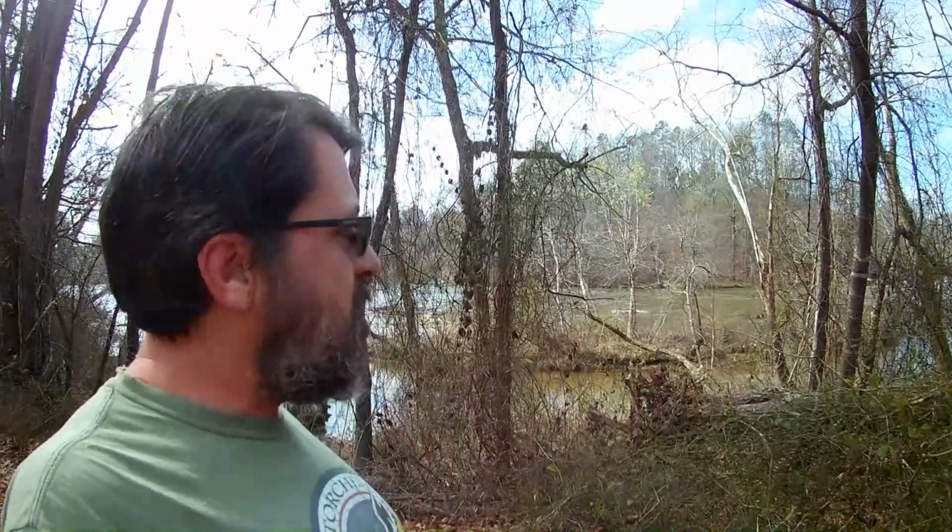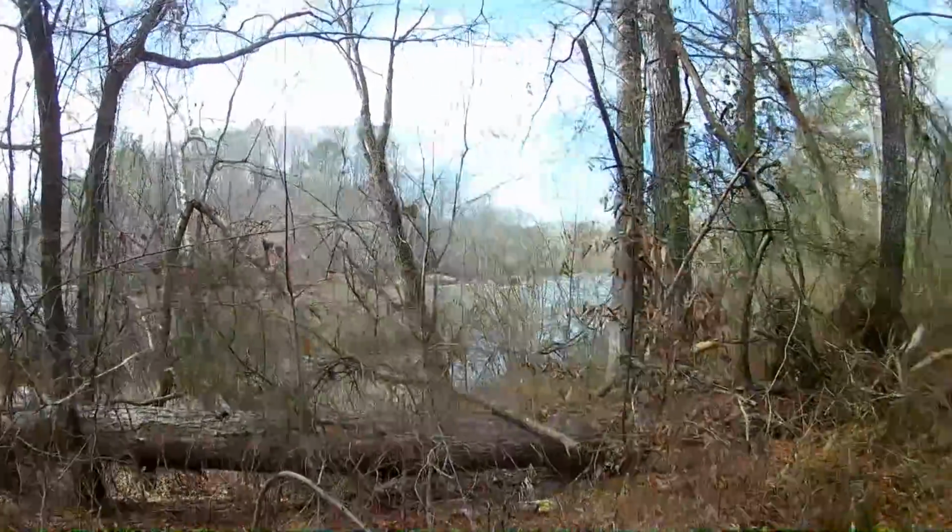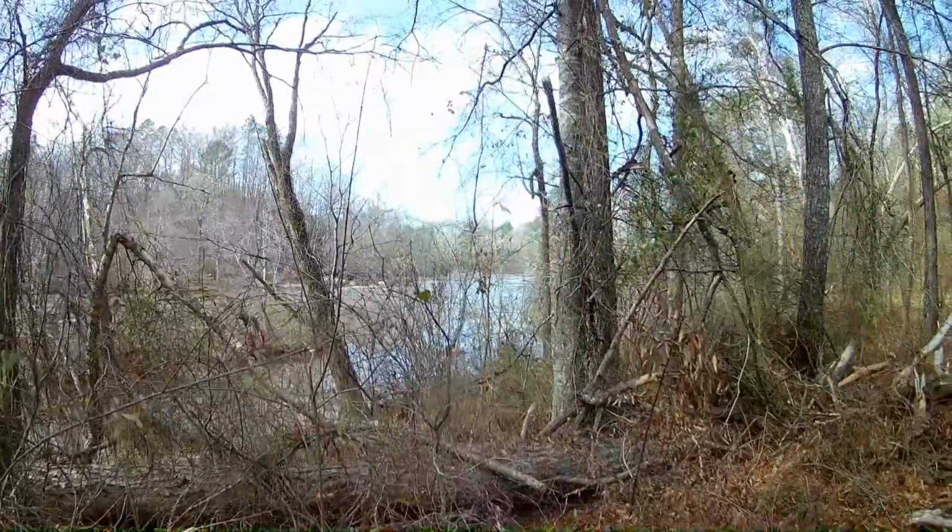I'm not going to stay here tonight, but while I'm in the area, I'm going to mark it in my list of possible places right down along the water. Nice, huh? So anyway, I'm going to get the drone out. I'm going to fly it back up the river a little bit to where that mill is.